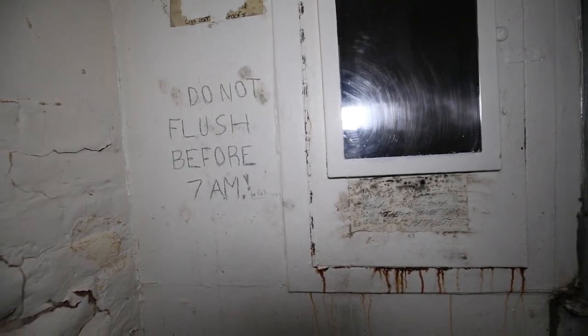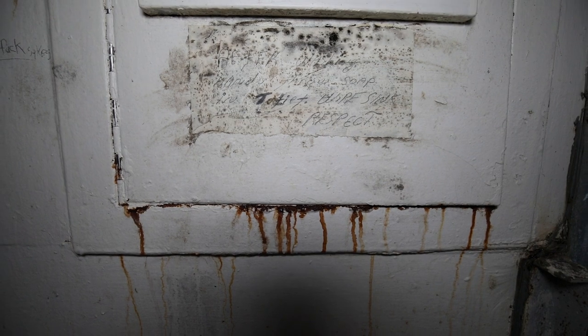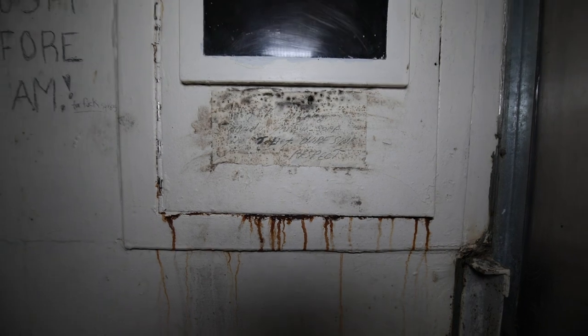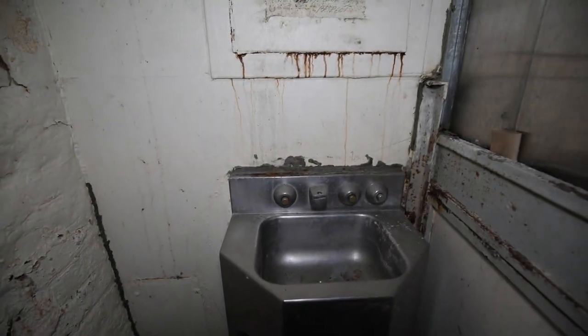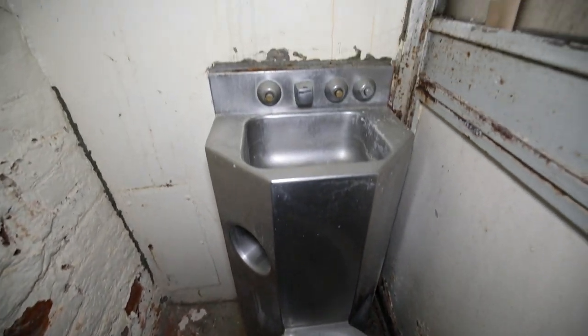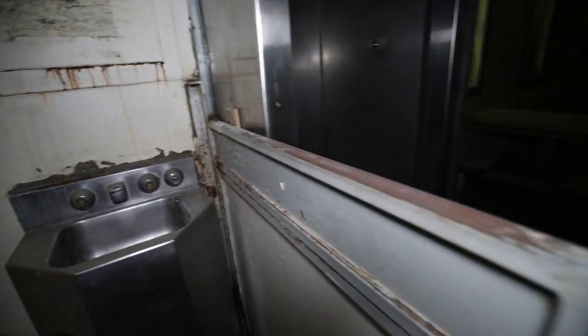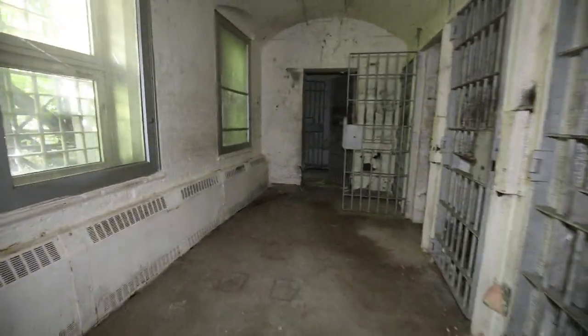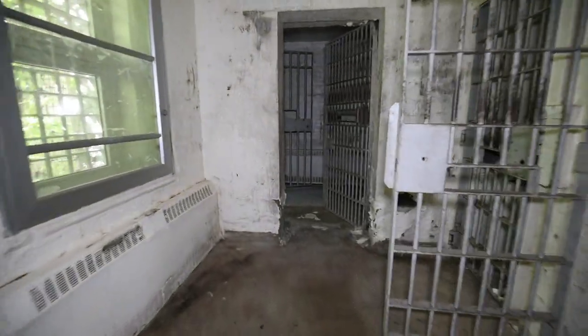Do not flush before 7 a.m. After washing hands, throw soap in toilet, wipe sink, respect. Throw soap in toilet? Oh, I see. Like put soapy water in the toilet or something. To clean it, I guess, maybe? Can't get through that doorway too easily with the backpack, so I'll just go around.